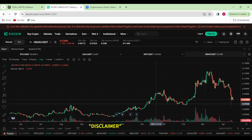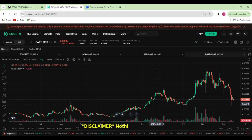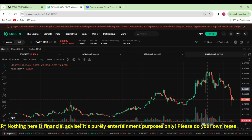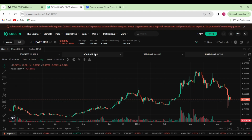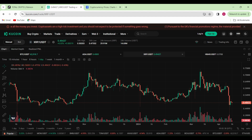Alrighty guys, it looks like for today's video we're going to be doing a quick little deep dive on ADA, XRP and Hbar. So guys, it looks like there could be quite a decent move coming in with decent returns to the upswing. So we just need to wait until we see that nice little reversal back up to the top. But as we can see right now across all the charts, we are ranging sideways essentially and looking for that next possible move.